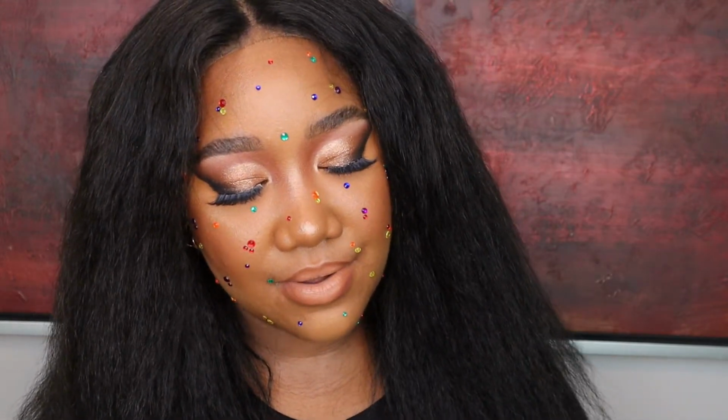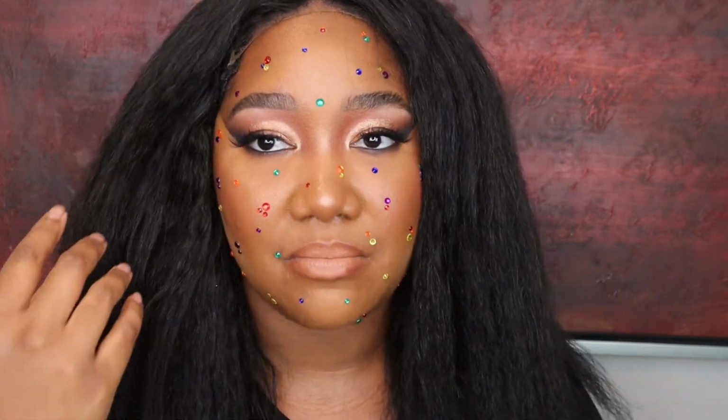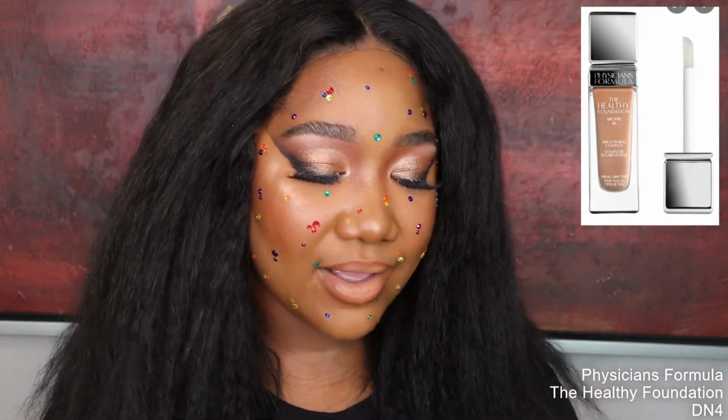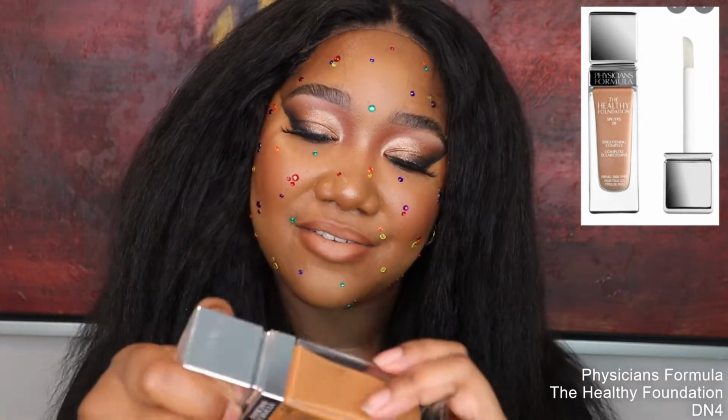You know what? I don't know why my mom lets me go into the drugstore with money. This is the Physicians Formula The Healthy Foundation. It has a brightening complex for all skin types. It's not a bad foundation.